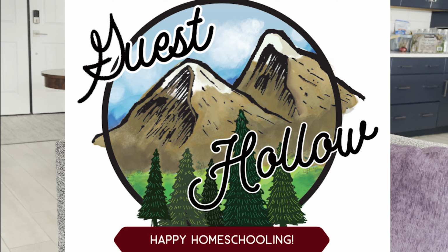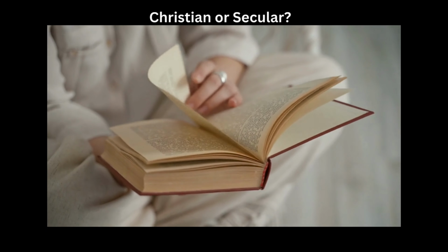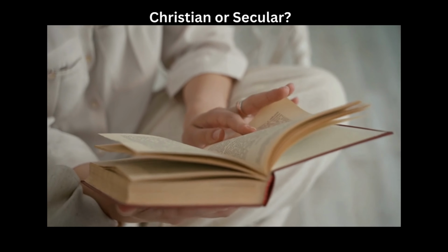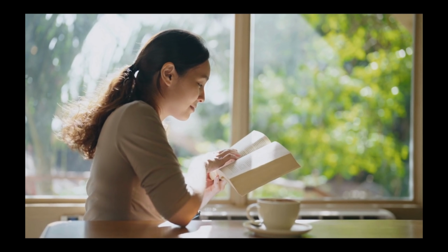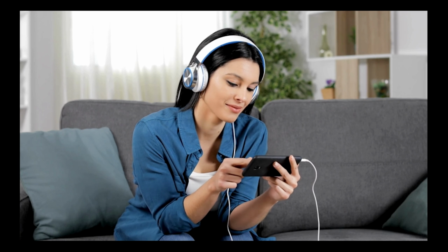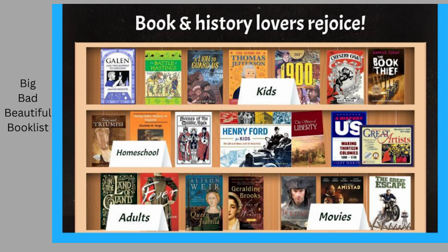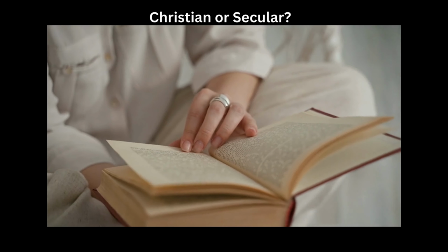Is this curriculum Christian or secular? The company is a Christian company, but Guest Hollow's Junior Early American History curriculum is not intended to be a Christian resource. There may be infrequent or minor references and notes to resources that mention Christian ideas or values, or even topics, but overall, this would be considered a secular curriculum. All of the books scheduled in Guest Hollow's Junior Early American History curriculum are secular. If you want some Christian books to sub or to add in, you can always check out the Big Bad Beautiful Booklist History Edition for ideas. More on that list later.